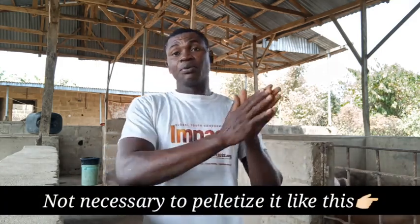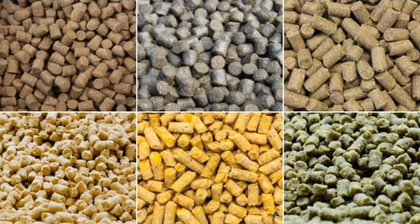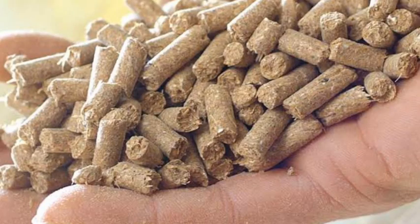So the same way these people get the ingredients and make this feed, you can as well get the ingredients and make your own feed.